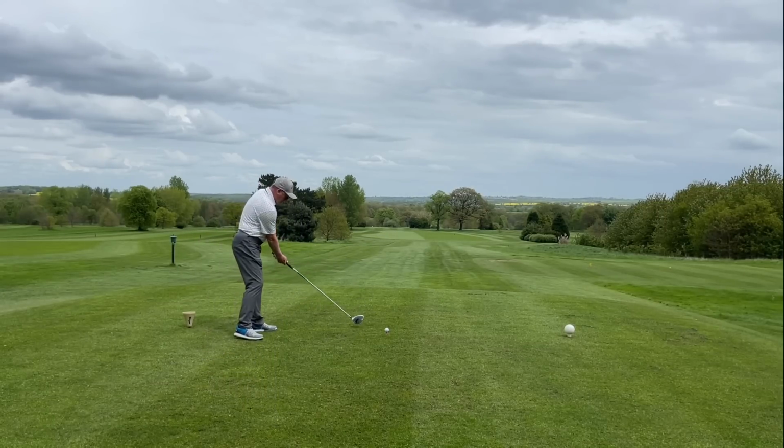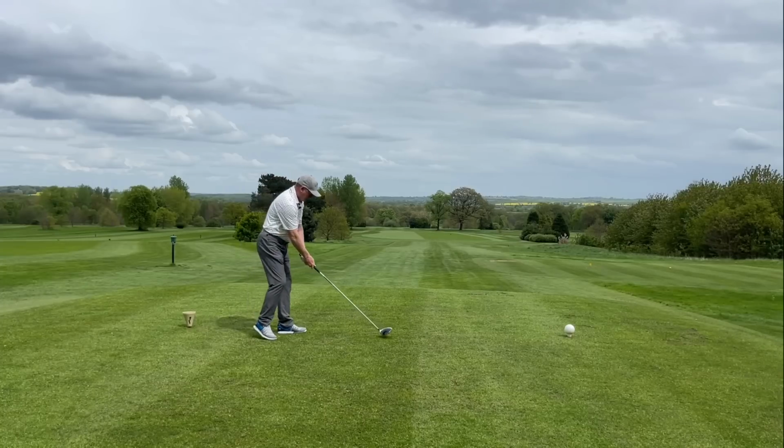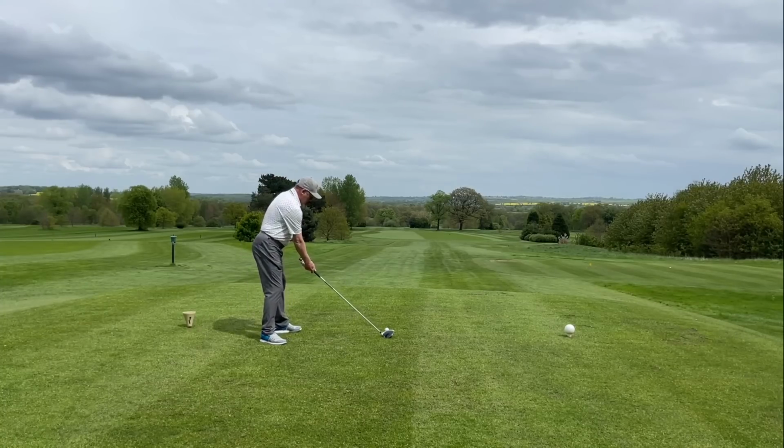This time of the year, the hardest time to play golf, and this is where having the right rangefinder, the right clubs, and knowing your distances is essential for you to get your handicap down this year.